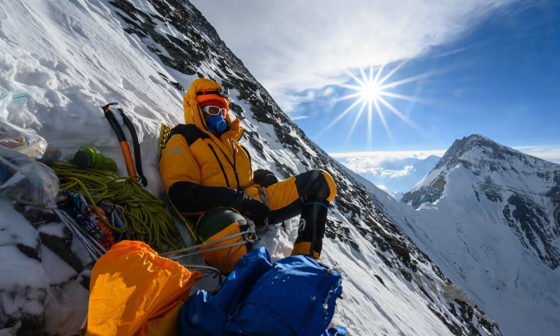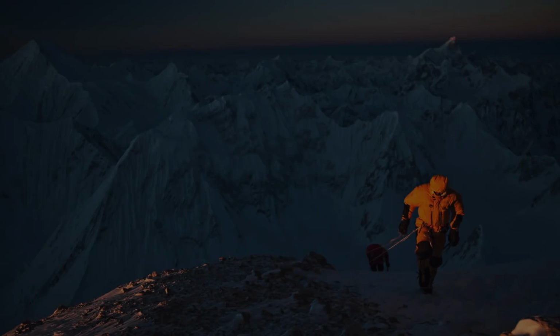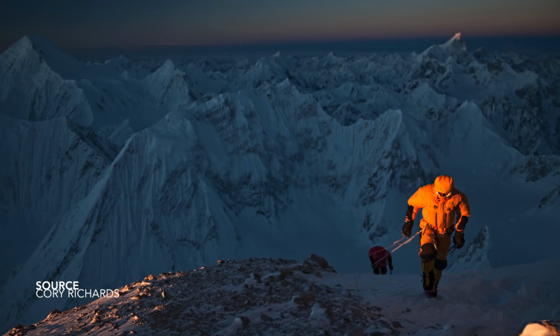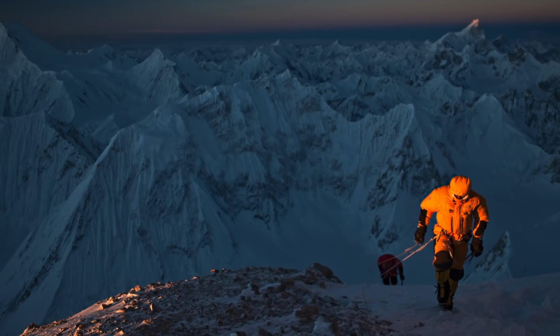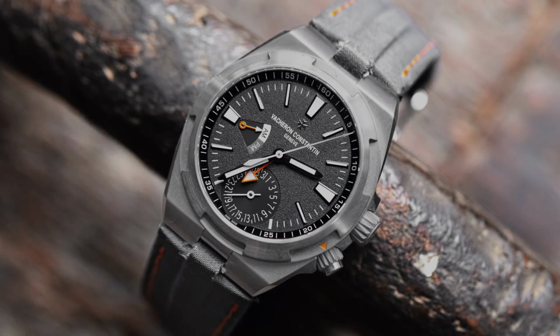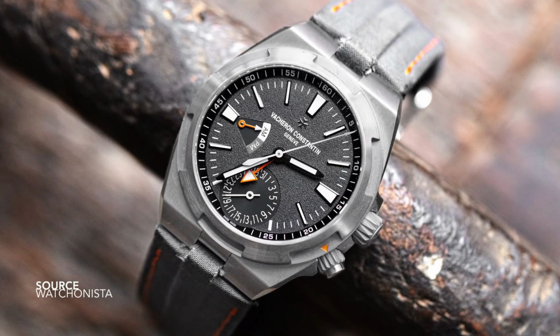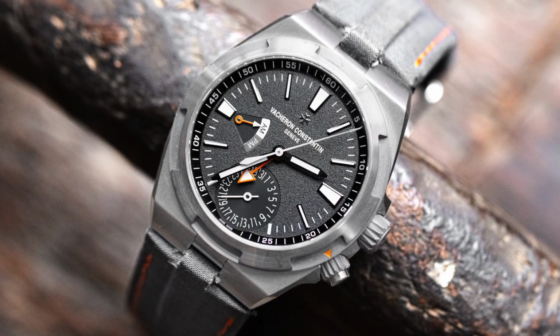This specific Overseas was created to be used by him as he attempted to summit Everest using a different route. And if I'm not mistaken, he never managed to reach the summit using this route because of weather conditions. But the development and the whole concept of this watch is an amazing story because we simply don't see one-off prototypes nowadays. Now, what makes this watch so exciting?